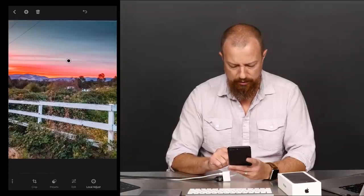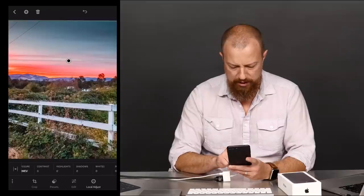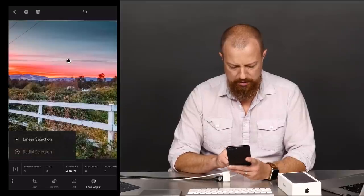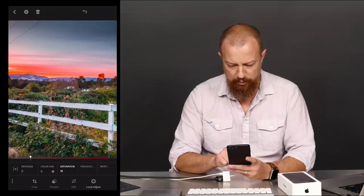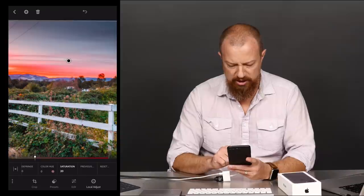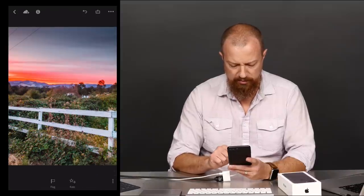Let's see here. What other local adjustment can I do? Can I add another one? Linear or radial? I'm not even sure if I can just add a new one. Let's just take the saturation down. Let's do that. I got to play with this app some more and figure out what I can and can't do in here because I'm actually not sure. Can I do more than one local adjustment? I have not played with that before. Oops. I'll have to do that at some point.